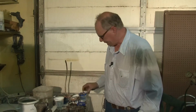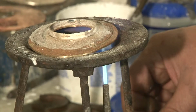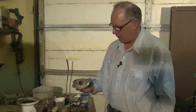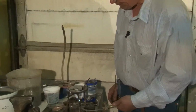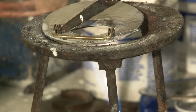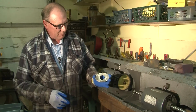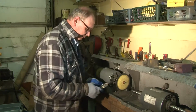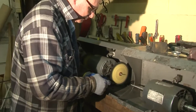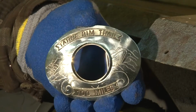Next, we're going to solder the silver bezel to the buckle to hold the medallion. Now that the bezel is soldered to the buckle, we're going to solder the belt loop to the back. Okay, now that we've soldered the belt loops on the back of the buckle, all the soldering is done. The next step is to buff the buckle. Now that the buckle is buffed, it's ready to engrave.